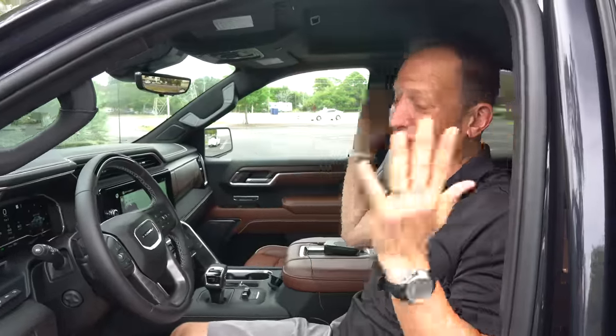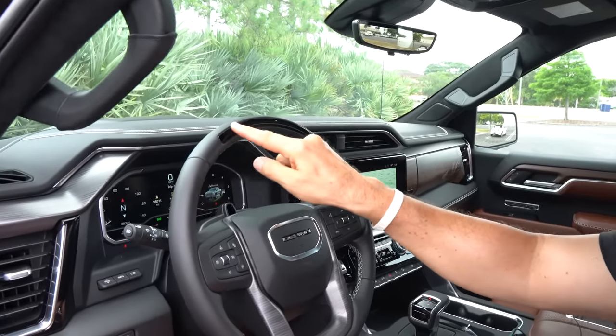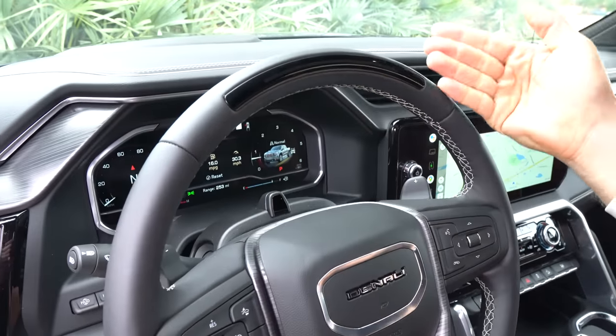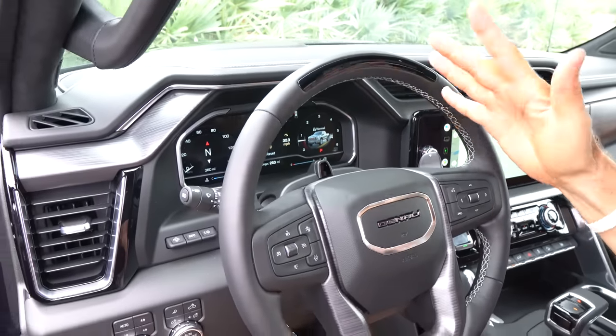I'm 6 feet tall, just like any other GMC Sierra. You got plenty of room in here. Love the steering wheel, high-end leather. If you're wondering, what is this? This has GM's Super Cruise. So that's over 200,000 roads that are mapped out.